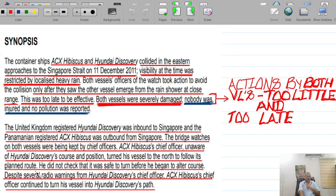We'll see that in the chart. He did not check whether it was safe to turn before he began to alter the course. Despite severe radio warnings from Hyundai Discovery, the chief officer of ACS Hibiscus continued to turn his vessel into Hyundai Discovery. In other words, what was the situation, which we'll see in the next slides, is that Hyundai Discovery was inbound towards the Singapore Straits in the South China Sea. She was coming on a southwesterly course, approximately 209.